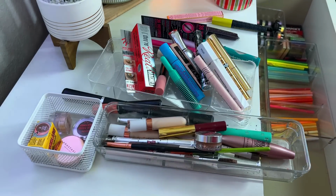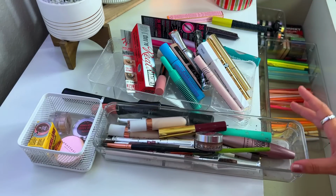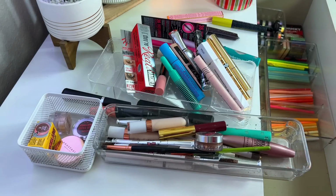So I'm going to take everything out. I'm going to show you guys what I want to keep and what I don't keep. I have a lot of brow products because I do get monthly PR boxes from Benefit, so they're always stocking me up on my favorites, which I really do appreciate. But I also am realistic and I don't use every single thing that you see in here anymore. So I'm going to go through this and show you what I keep and what I don't keep.